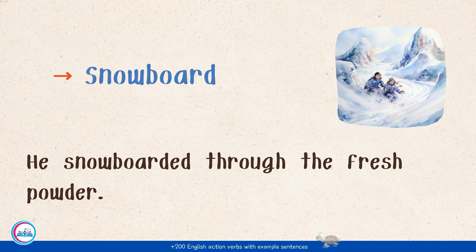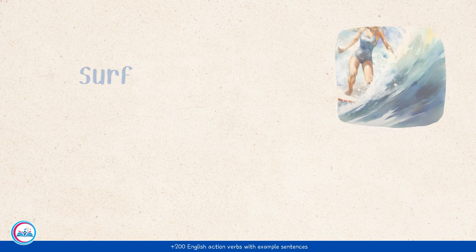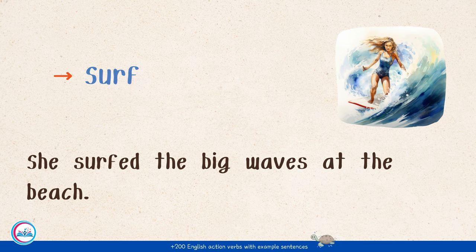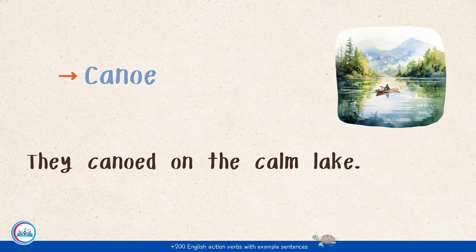Snowboard. He snowboarded through the fresh powder. Surf. She surfed the big waves at the beach. Canoe. They canoed on the calm lake.